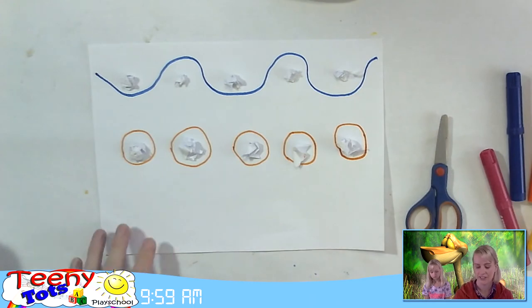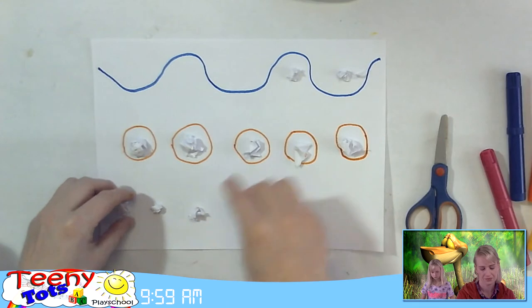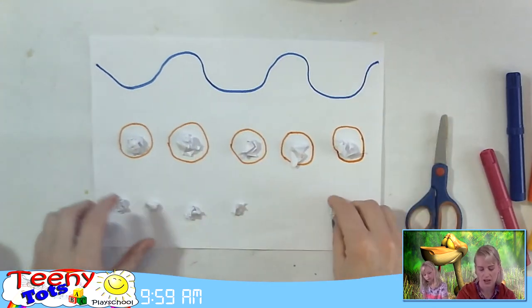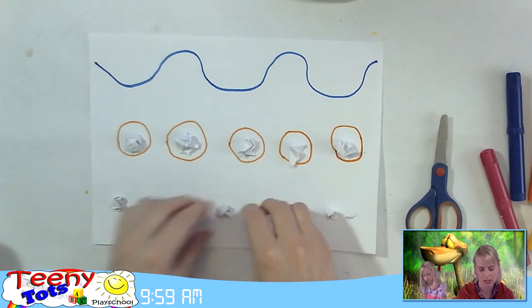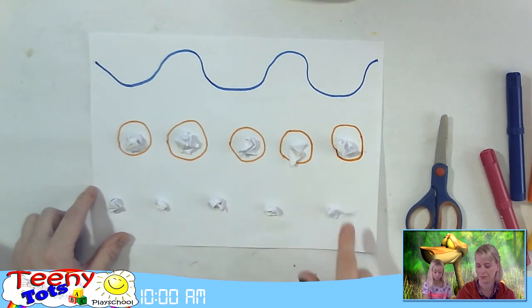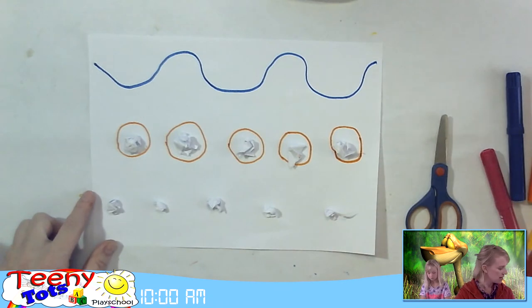Okay, lovely. Now we're going to move the balls down because we've used them for that, haven't we? Okay, move the balls down to the bottom of the page. Not right at the bottom, just before the bottom. Okay, now we're going to try and do zigzags. Do you have a green color?